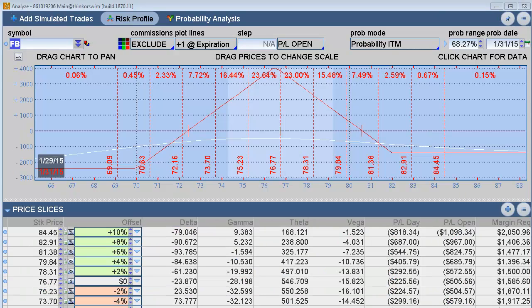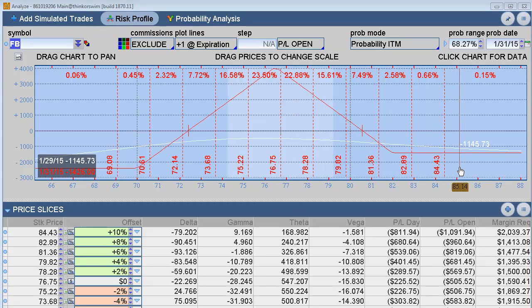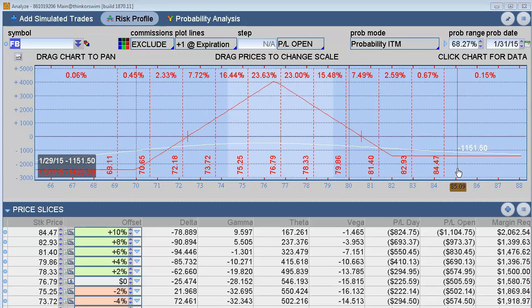So if we look at this, we can see that if Facebook gets killed and goes to 70, my maximum loss is going to be $2,460. If it opens up flat and the implied volatility collapses, or let's say it closes here at the end of the week, then my max profit is $4,000. And if for some reason it explodes to the upside, my max loss is $1,400. I did skew it a little bit in favor of protecting the upside just because some of these tech stocks have had some pretty good moves.